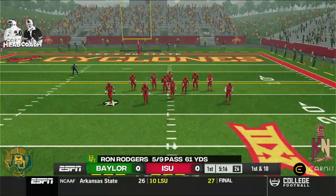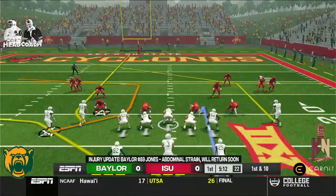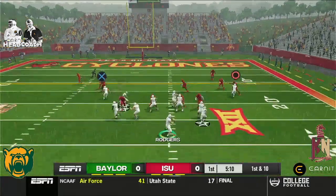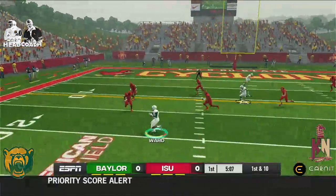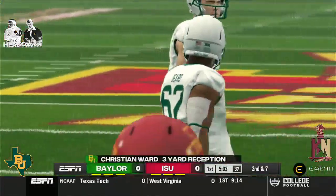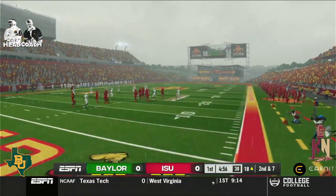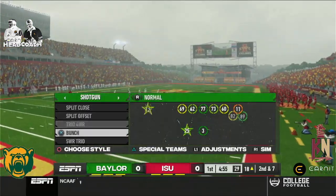10th play of the drive. The Bears saw one of their key guys go down earlier, but it looks like he might be able to get back in the action. Fires it out, and down he goes, right around the 18-yard line. That play was going nowhere. Yeah, give a lot of credit to the defense here, recognizing pass and swarming to the receiver.